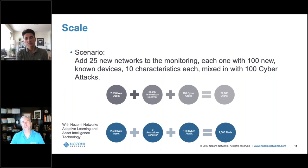But the 25,000 anomalies that are generated, I mean, walk through that math. 100 devices, 25 networks, so 25 times the 100, and then 10 characteristics each, comes out to 25,000 anomalies across this scale out. That gives you 27,600 alerts compared to 2,600 alerts.